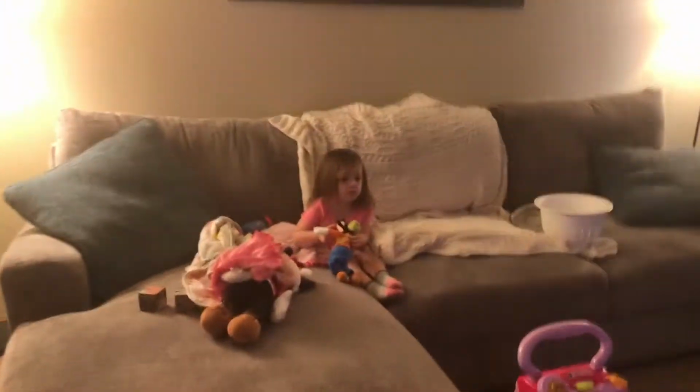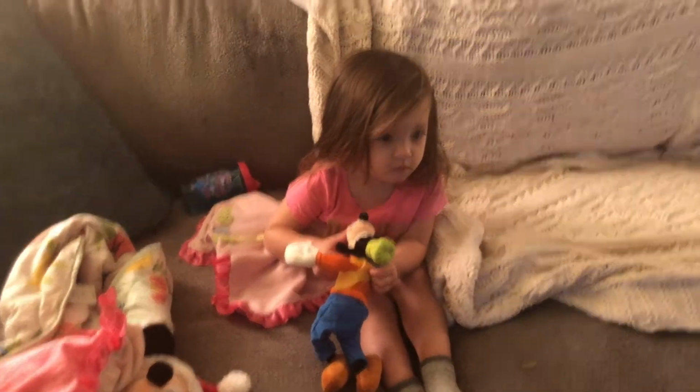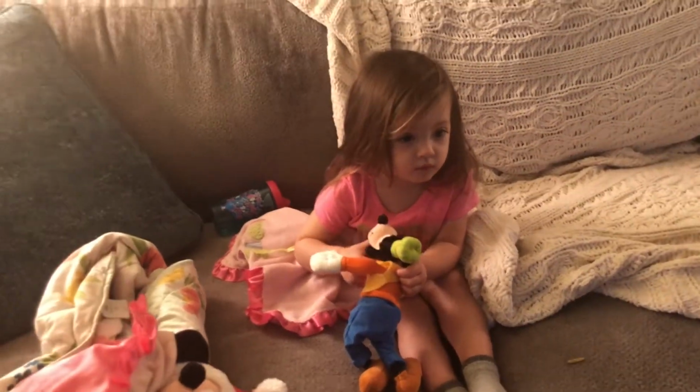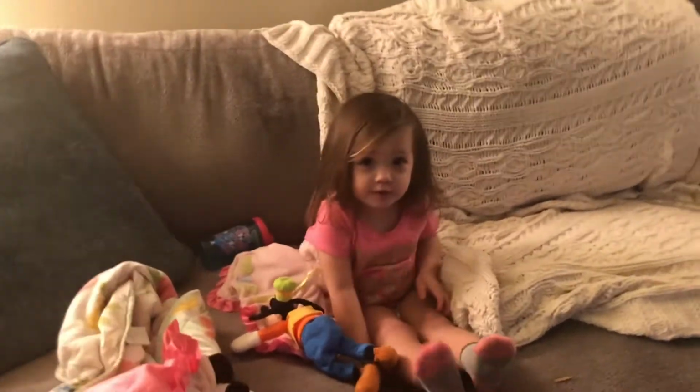And she's just over here keeping it low today because she's actually sick. She woke up with a bad cough and lots of congestion. So she's just been playing with some toys. What, baby? Juice. Where's your juice? Where did your juice go?